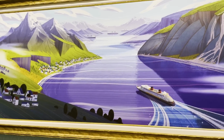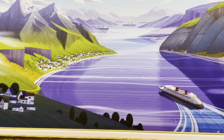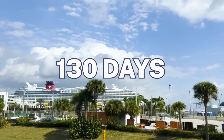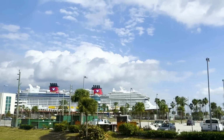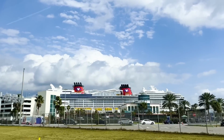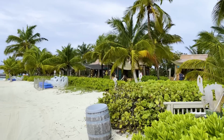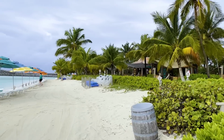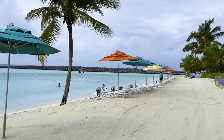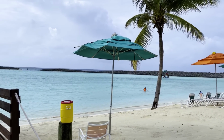However, if you are sailing in a concierge stateroom, you get a huge advantage because you can email the shoreside concierge team and ask them to book stuff for you at 130 days prior to your sailing. If you don't take advantage of that, well, you can start booking your own activities at 123 days before, whether you're Pearl or not. Fair warning, unless you are sailing concierge or are a Pearl Castaway Club member, you will most likely not get a cabana at Castaway Cay. Those sell out almost instantly.